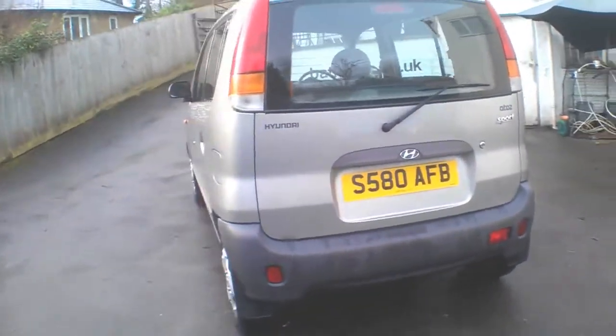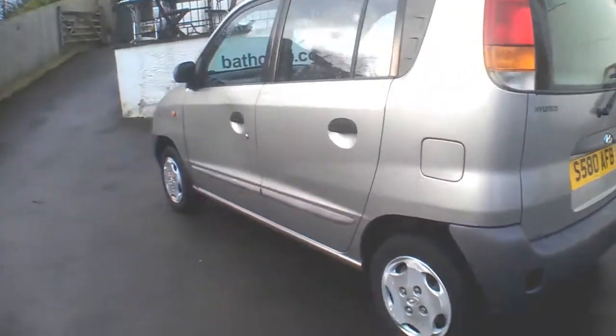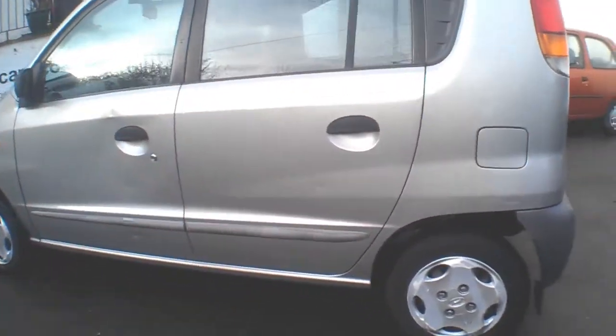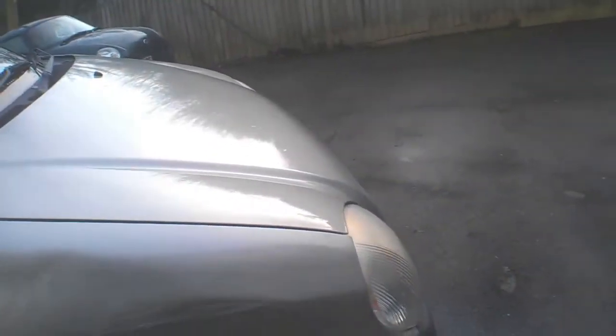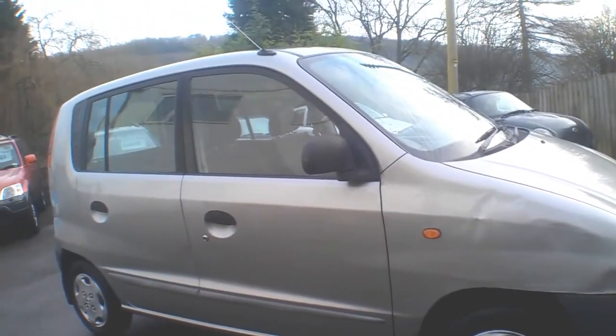I fitted nice fresh number plates to it to brighten it up a little bit, and it's got a fair bit of body damage about it, but nothing's really too horrendous bar for the front wing on this side, which I'll just give you a little close-up of. It's obviously had a decent scrape, you can see it's all localised, but that's what it is. I'm sure it'll do somebody as a little car for some time yet.